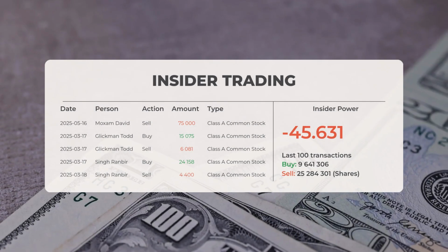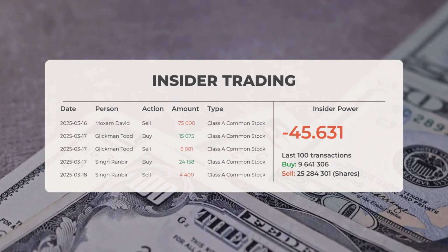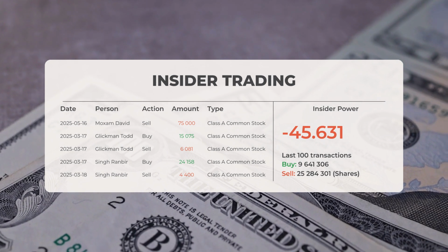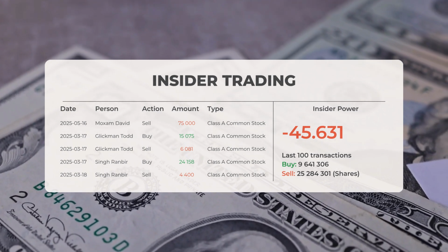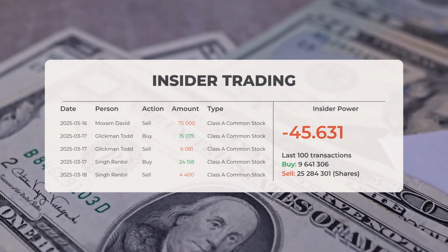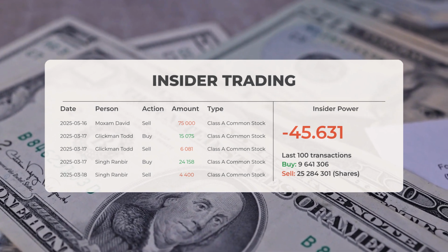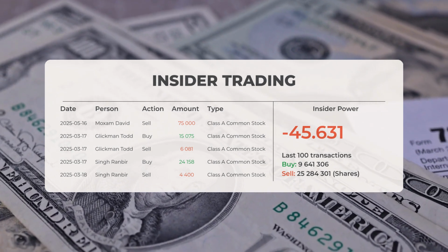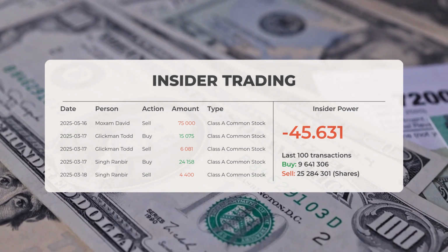The combined average rating for Navitas Semiconductor from multiple analyst sources is to sell. Now, let's examine some recent insider trades. On the 16th of May, 2025, Moxham David conducted an insider sale of 75,000 shares of Class A common stock. On the 17th of March, 2025, Glickman Todd conducted an insider purchase of 15,075 shares of Class A common stock. On the 17th of March, 2025, Glickman Todd also conducted an insider sale of 6,081 shares of Class A common stock. On the 17th of March, 2025, Singh Ranbir conducted an insider purchase of 24,158 shares of Class A common stock. On the 18th of March, 2025, Singh Ranbir conducted an insider sale of 4,400 shares of Class A common stock.